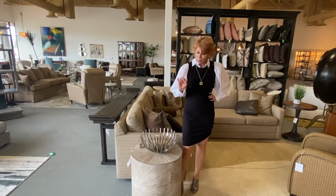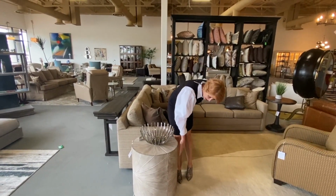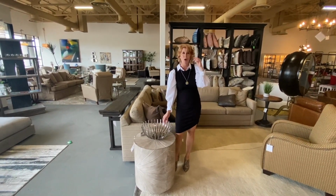Here's a very simple but beautiful spherical white oak side table. It's got lots of detail in it, really grounds the room, and it looks beautiful with this chrome bowl on top.